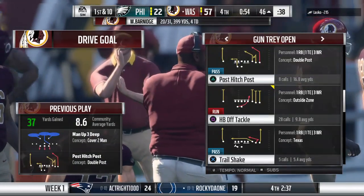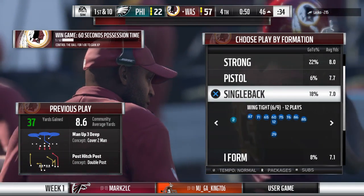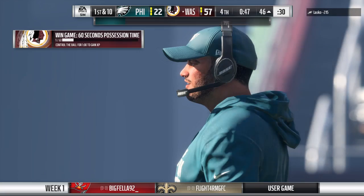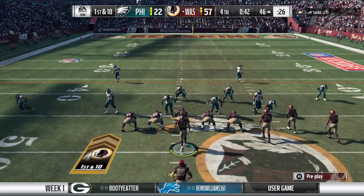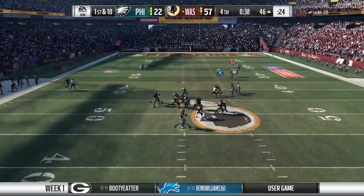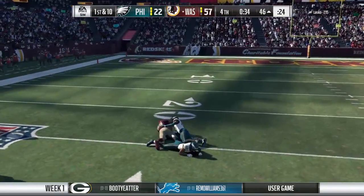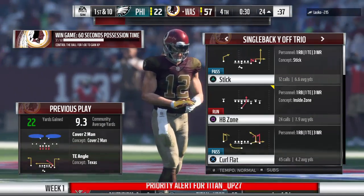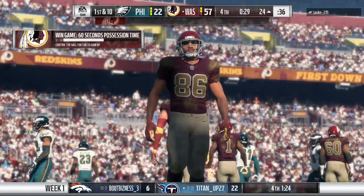And he'll be taken down, but not before he gets into enemy territory. They give him a gain of 37. That one looks like he'll throw here. Looking left side, and he's got a man. It's Reed. And he goes down, but not before getting this inside the 25. A good pickup there, a 22.